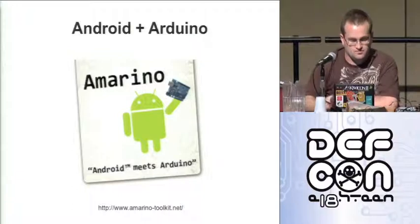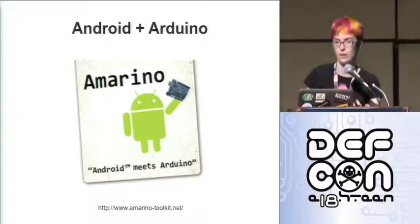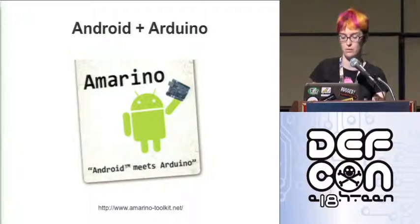Another potential avenue, there's a project to combine the Arduino project with Android cell phones, so to be able to control your Arduino-based hardware project from an Android cell phone, there's a toolkit available.